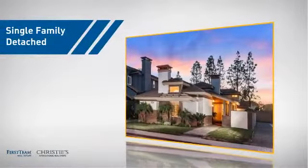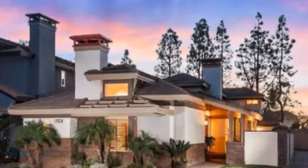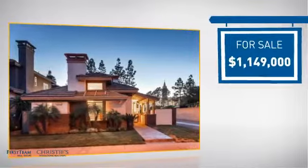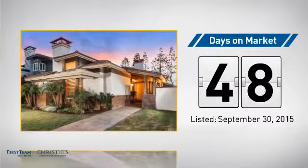This home is a great choice for those looking for comfort, convenience, and the privacy of their own home. And it's located in the Huntington Beach area. Currently listed at just over $1.1 million, it's been on the market since September.